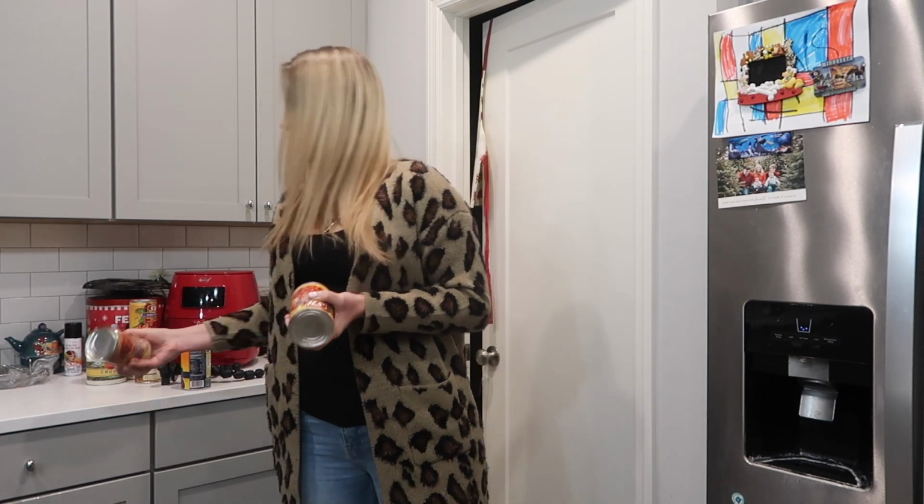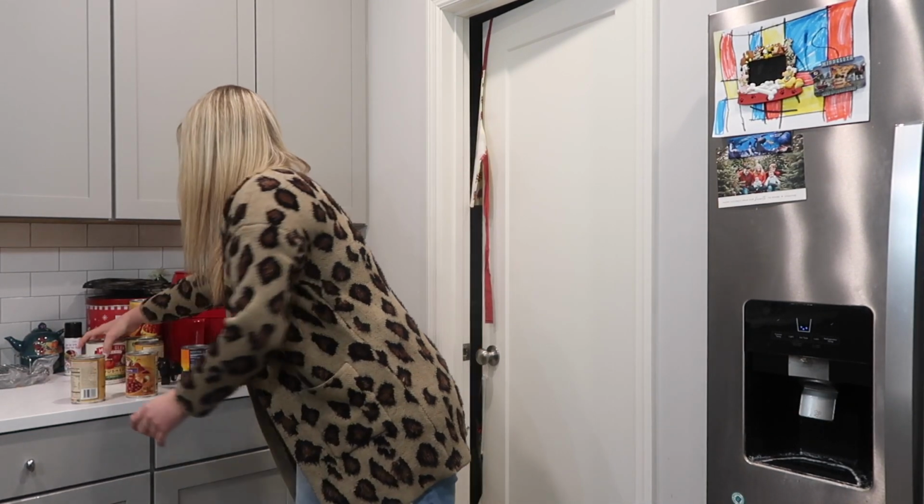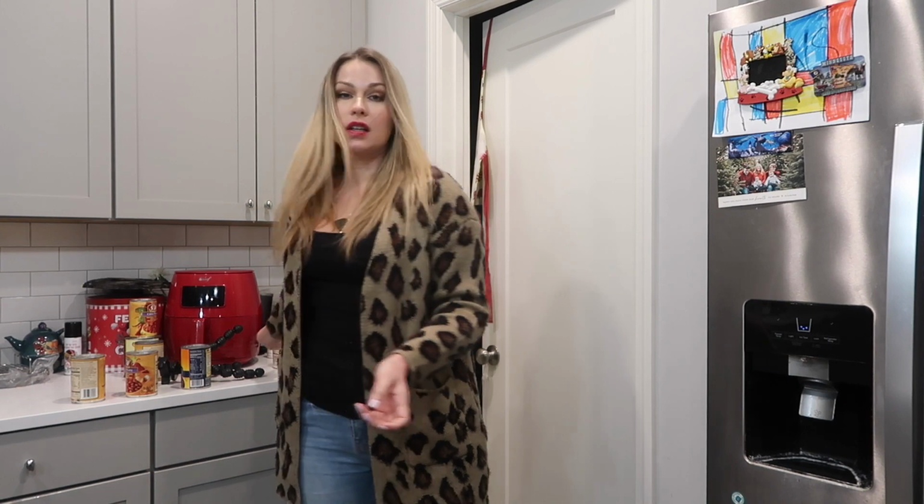Chili con carne, they're all chili con carne, classic chili con carne. So, I have a bunch of cans that I got out of my pantry. Chili beans, crushed tomatoes with basil, and I thought, that sounds like I have everything I need to make chili. I also have ground beef that I thawed out. So let's give this the old college try.